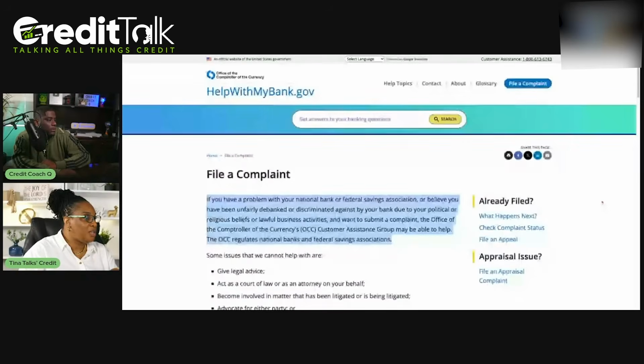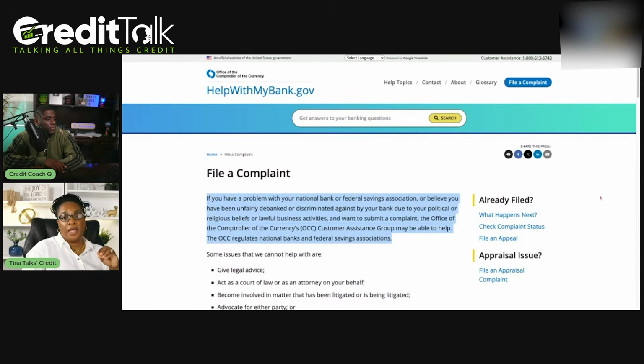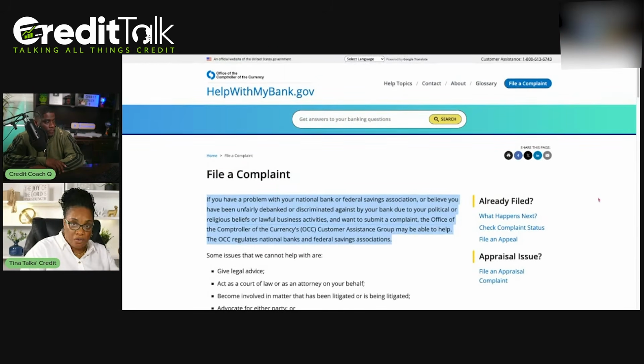All right, so here is the OCC, the Office of the Comptroller of the Currency. So this is going to be your big heavy hitter when it comes to national banks. So Chase, Wells Fargo, like I said, Citibank, Bank of America, you got to go here to file your complaint against them. Now, mind you, this is federal, okay? So yes, the government is closed, but they ain't. So the whole government ain't closed.